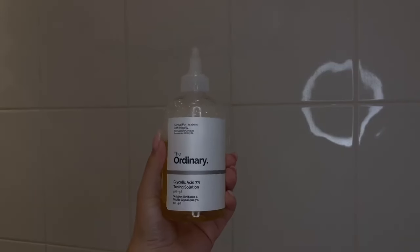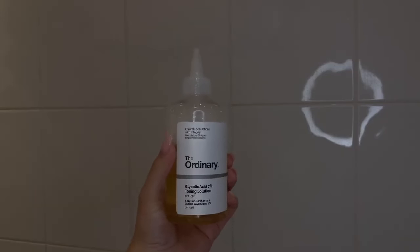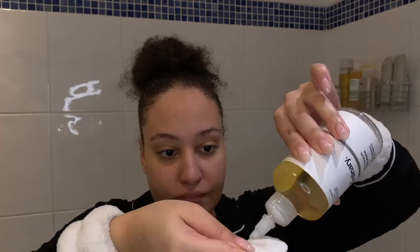Tonight is a glycolic acid night, so I'm using this one from The Ordinary. I just saturate a cotton pad and wipe this all over my face and let it sit for a bit.